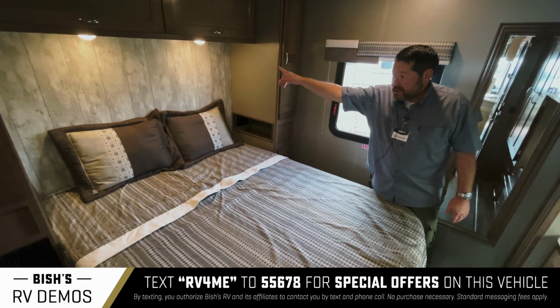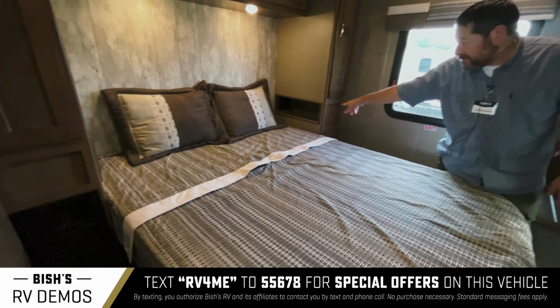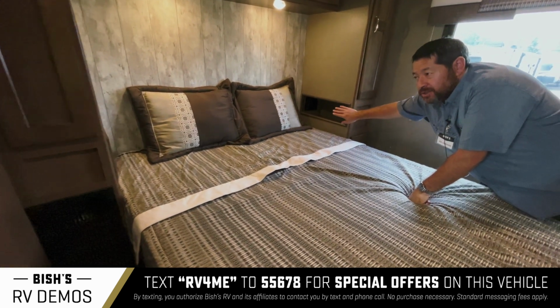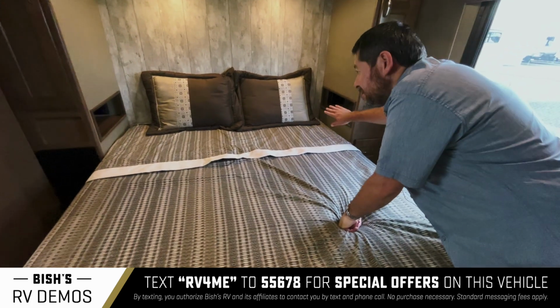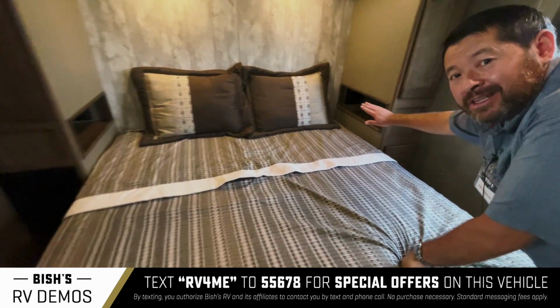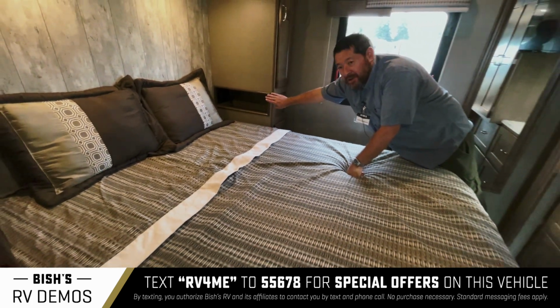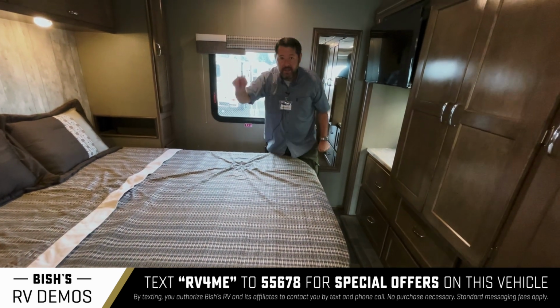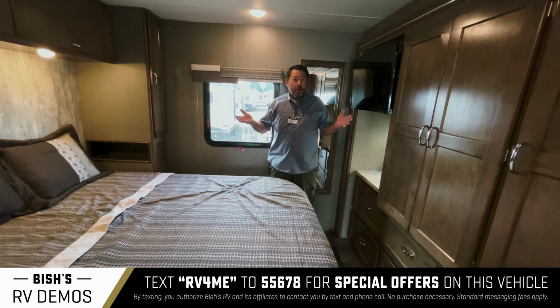You have some lights here, and I love these cubbies right here, and they have USB ports and 110 outlets, so it's great for storing books and iPads and iPhones or whatever, Androids. Lots of storage along here as well. So very nice motorhome for the money.